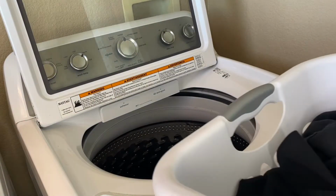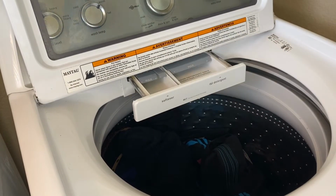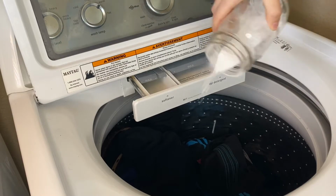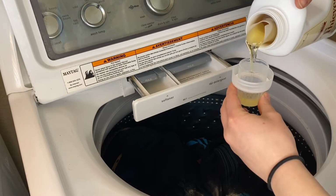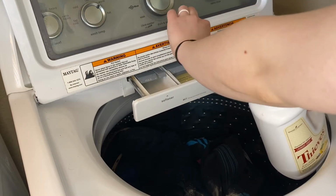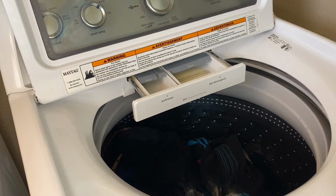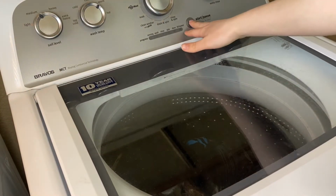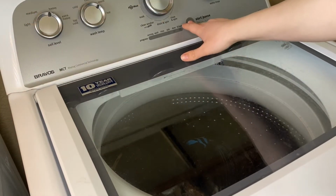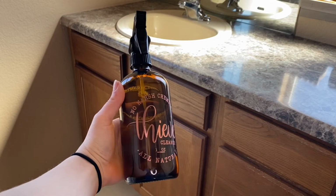So today I'm going to get started by putting a load of laundry in, and I am using the Thieves laundry detergent, and I'm just dumping in a little bit of Boost because my husband works at Chick-fil-A and his clothes get really gross and greasy, so I just dumped in some Boost there. And then I'm adding some eucalyptus because that's my favorite scent to add to regular laundry, especially clothes. And then I'm going to go ahead and get started with the bathrooms.